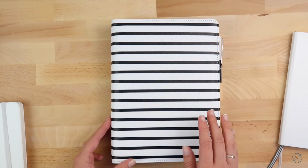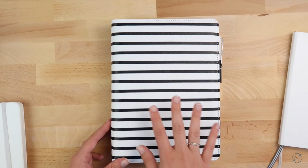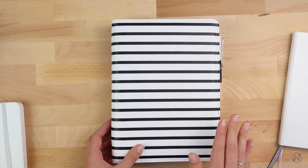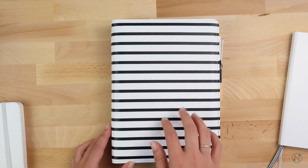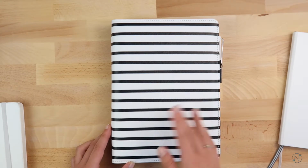So I am first and foremost a functional planner. So if you're expecting a planner, I know this is beautiful on the outside. It's absolutely gorgeous. I'm obsessed with it, but it is not even close to beautiful on the inside. There are beautiful elements to it, but I am a functional planner. So if my planner is not planning my life and keeping me organized, I change my system.